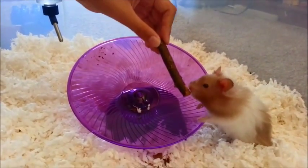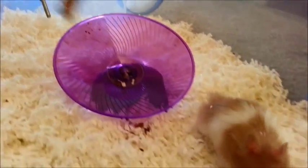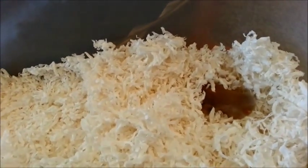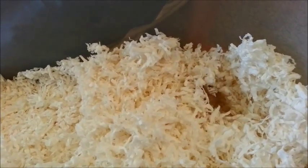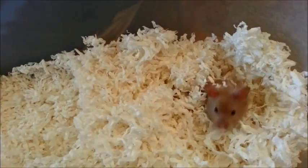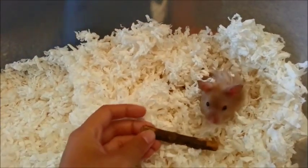Okay. Let's see if she'll get back onto that flying saucer on her own. Oop, guess not. She went right back to her nest. Okay, I think that's it. She went back into her nest. She's gone for the day. Oop, there she is. There she is. She fooled us.